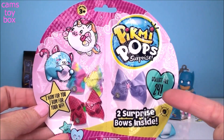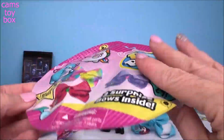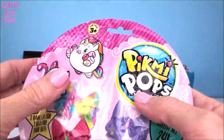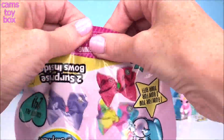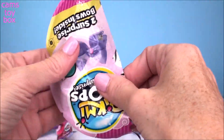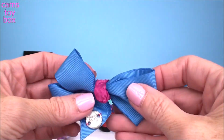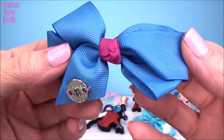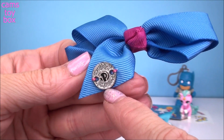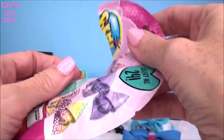Here's another mystery bow one, but now it's from Pikmi POPS. I think that is super, super cute. I don't know if it's going to have any Pikmi characters on there or if they're just really pretty colors and patterns. Bag opens the same way. 1 for you, 1 for your friend, 1 for your sister, whoever you want to share with. Let me see. Oh, look how beautiful that is. Really, really pretty in pink and blue. And I love how it has the emblem on it, like the JoJo Siwa bows had on them. That's super pretty, really glittery.